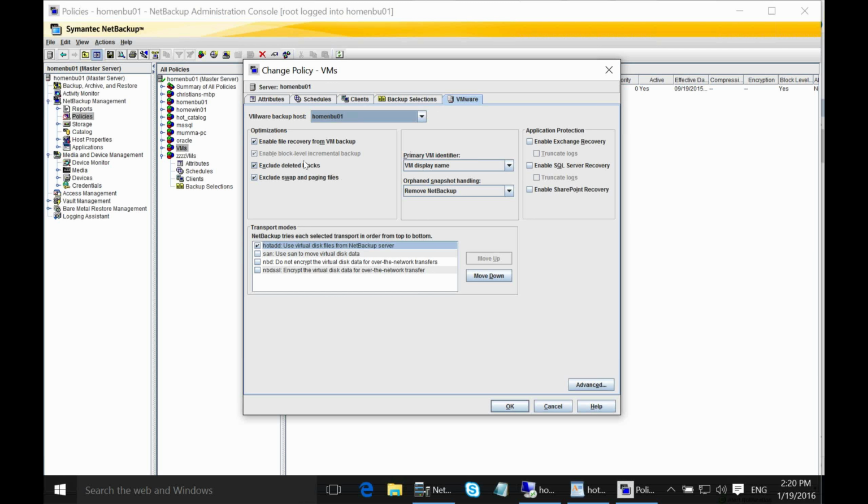So typically everyone would want to enable file recovery from VM backup. That's basically what has traditionally been referred to as a single pass backup, whereby you can restore individual files from a vSphere API backup. Exclude deleted blocks is self-explanatory, as well as exclude swap and paging files. Those are options you'd want to select to save space on your backup target.